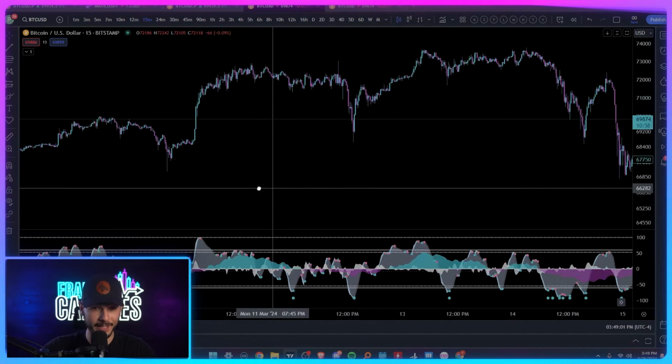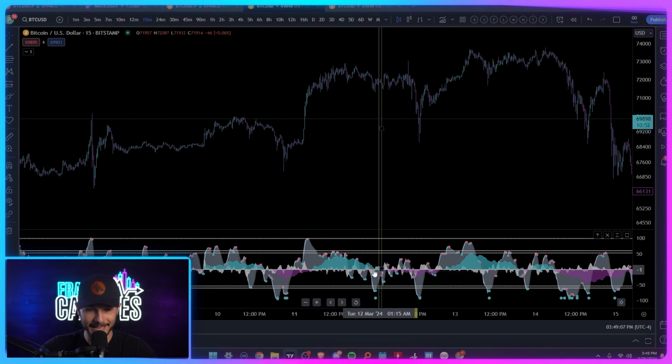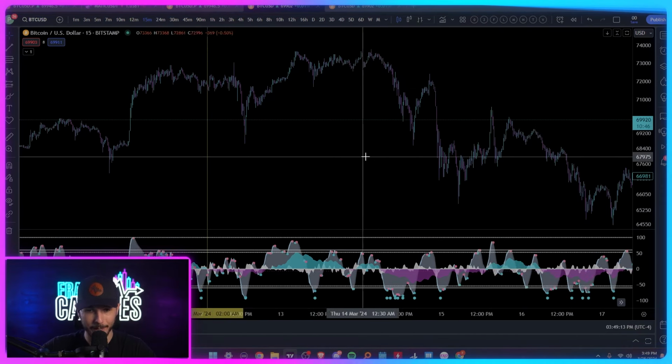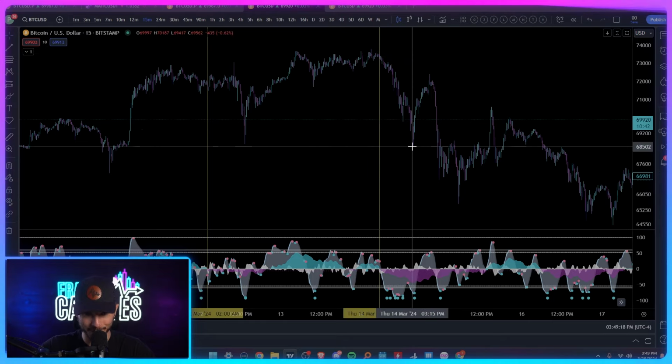Now, very similar to that, if you go ahead and mark out all your money flow crossovers into the red, or we just do a couple, in the recent price action, you can see money flow crossover into the red here. Although we did get a wick to the upside, we did wind up getting a move down, right? Over here, you get another money flow crossover into the red right before a move to the downside.